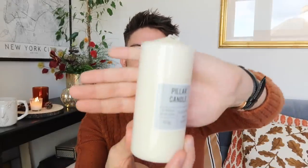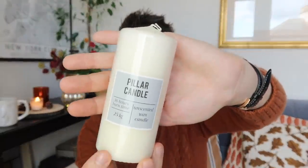Okay, next up we have a plain and simple pillar candle. So these are £1 in store. They also had ones of this size that were fragranced, and there was an orange one which smelled really good. I can't remember what the fragrance was. It might be in the footage at the end, but yeah, it smelled incredible.